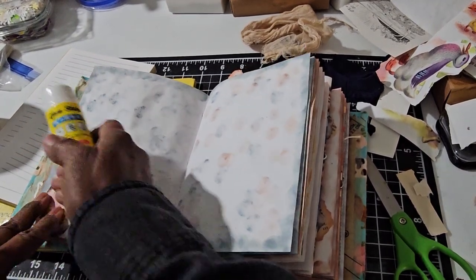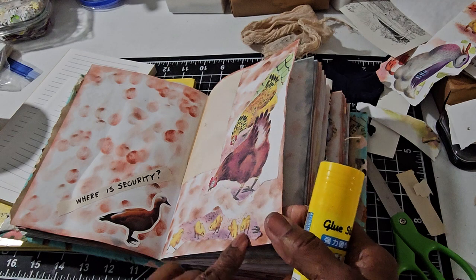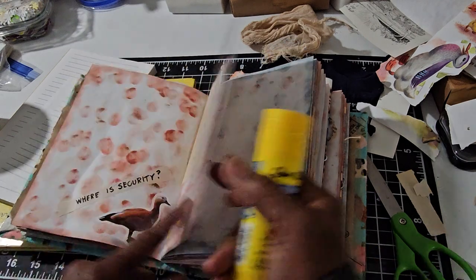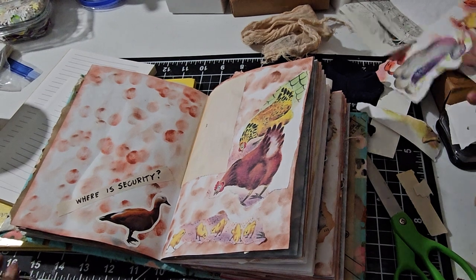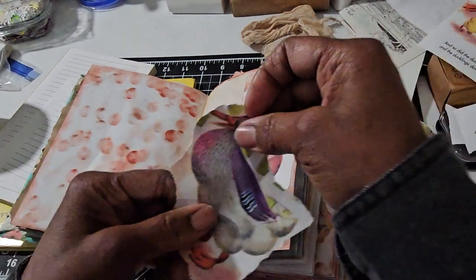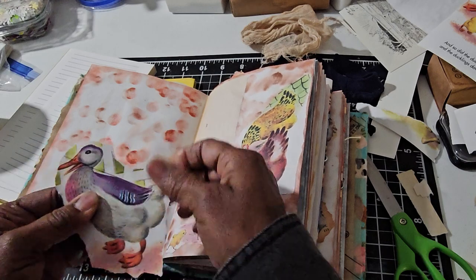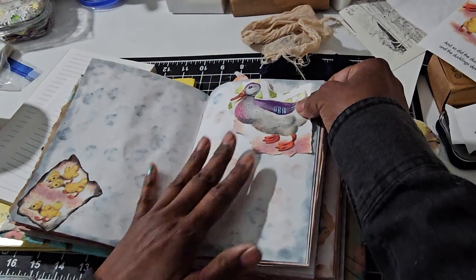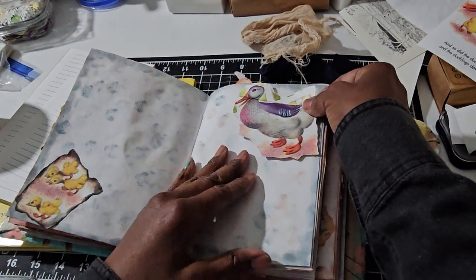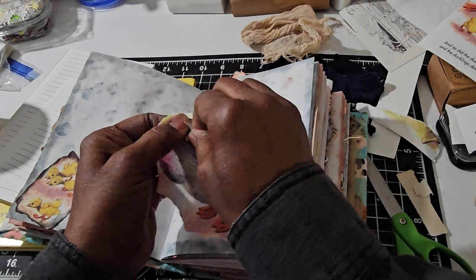Right? I think that's cool. And then when we turn the page, these are eating and they're right there. Okay, maybe she's looking for them. Okay, and then we can have this one. And this one can be maybe here. Maybe here. Maybe. Let's see if we can.